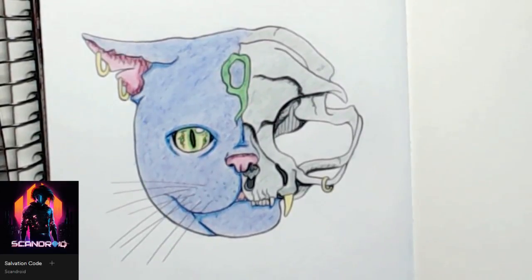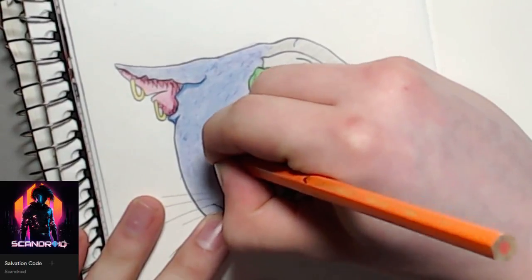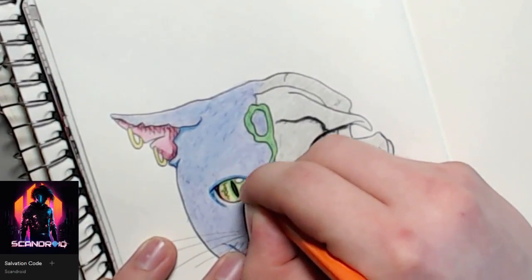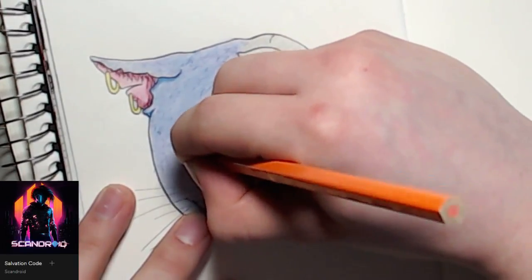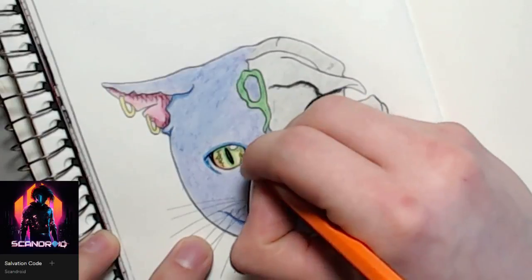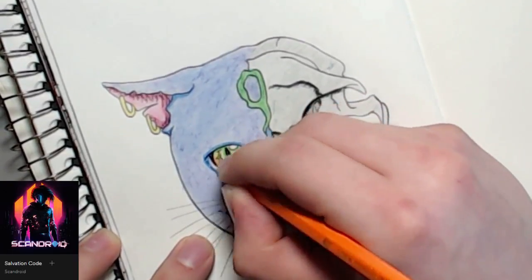Let's see what other colors I have in here. We add a little orange in the eye too. I don't know where though. Maybe on the ends, the edges over here. Just a little bit of orange in the eye, not too much. Got some green, yellows, and orange going on in the eye. Very feline, supernatural-like.